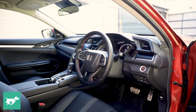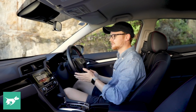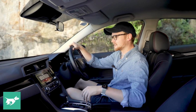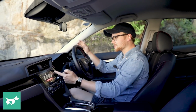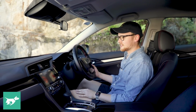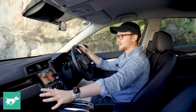So here in Australia, the RS is still pitched as sort of a sporty model within the standard Civic lineup. We of course have the Civic Type R as well, and that's significantly superior in terms of performance, but the RS is also pretty nice. So the Civic cabin, it's largely been the same for the last couple of years, and it presents, you know, really quite nicely. We've got a nice broad dashboard here.